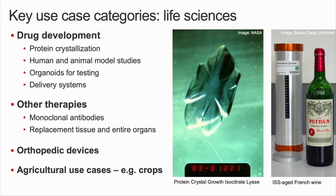For example, there's a startup in Luxembourg called Space Cargo Unlimited that has recently taken some grapevine plants to the International Space Station, has already brought them back, and they're currently being analyzed to see what the space conditions did to those plants. For good measure, as you can see here on the right-hand picture, they also took some bottles of wine, some very nice French red wine, Petrus, to the International Space Station to see how the space conditions would impact the wine, and that wine is about to be auctioned off.